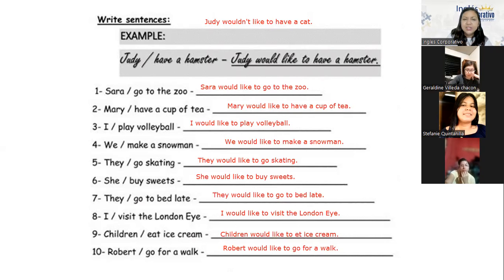I would like to go to the beach. Mary would not like to have a dog. She would like to clean the house. Matias would like to use the phone. My mother would like to go to the park. She would not like to do homework. People would not like to be friendly. I would like to receive classes. Okay.